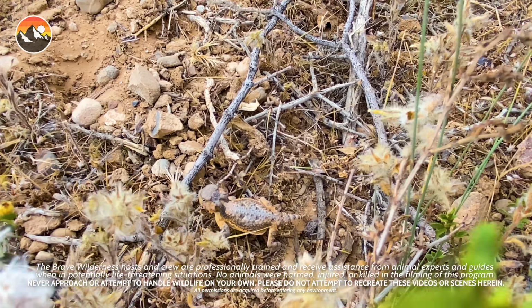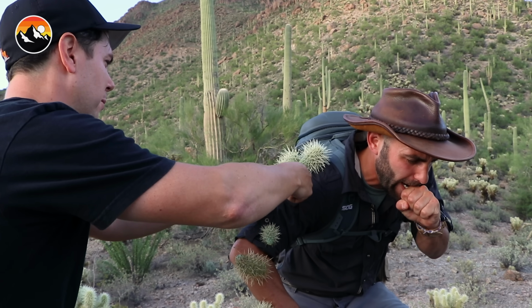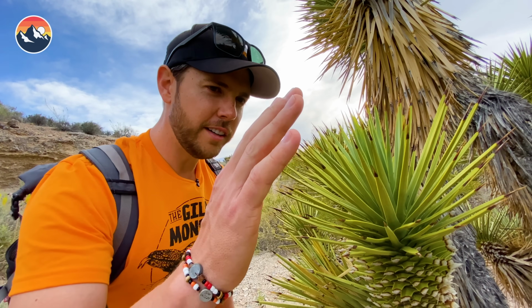This is a horned lizard. Are they sharp to touch? Are they dangerous? You've seen the cholla. It's time to take a step up to the Joshua tree. 1, 2, 3.